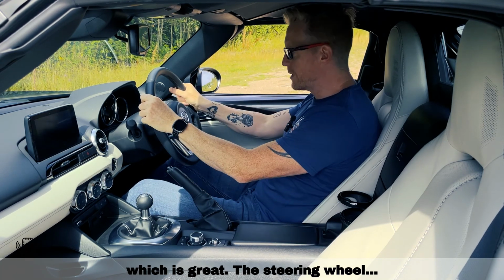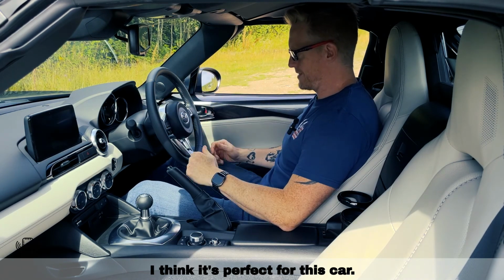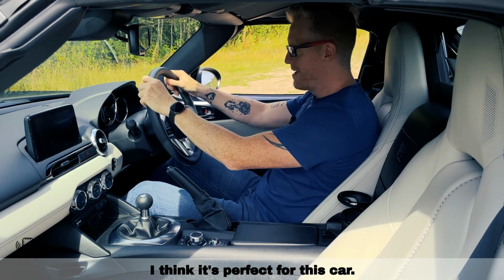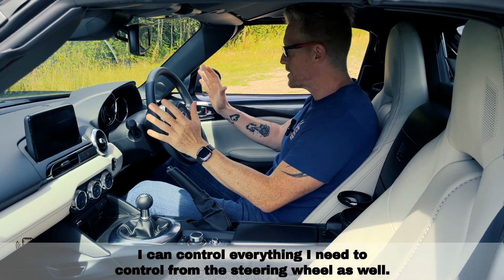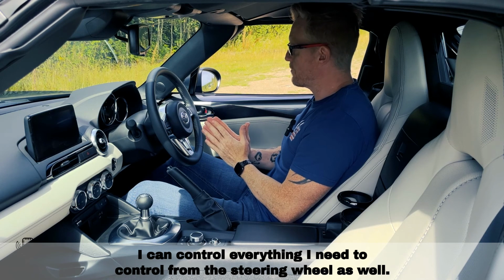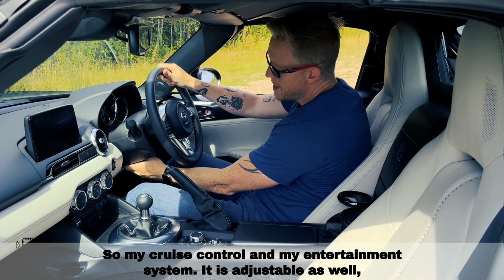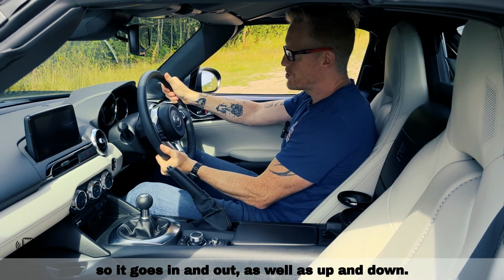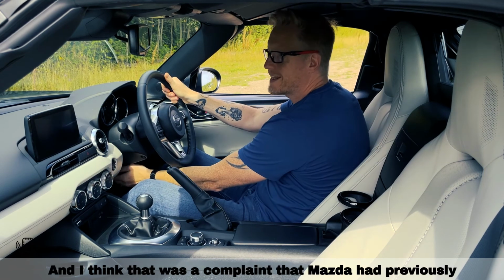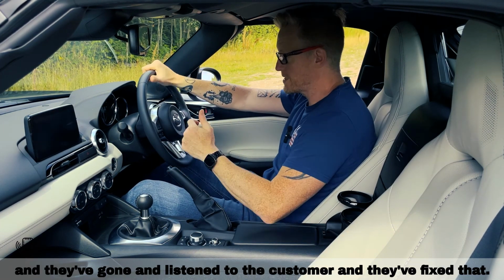The steering wheel, I've read some reports that people were complaining that it was too small. I think it's perfect for this car. Again, maybe just down to personal preference. I can control everything I need to control from the steering wheel as well, so my cruise control and my entertainment system. It is adjustable as well, so it goes in and out, as well as up and down. And I think that was a complaint that Mazda had previously, and they've gone and listened to the customer and they've fixed that.